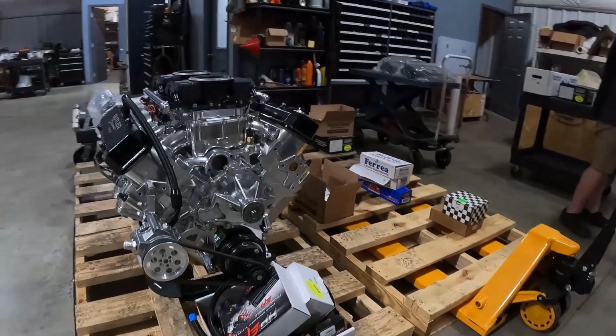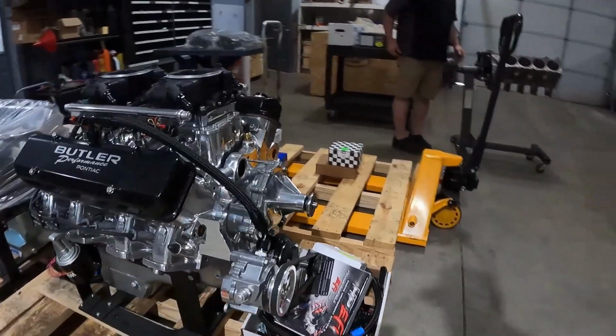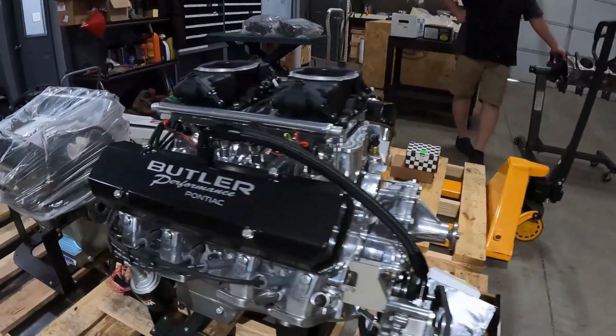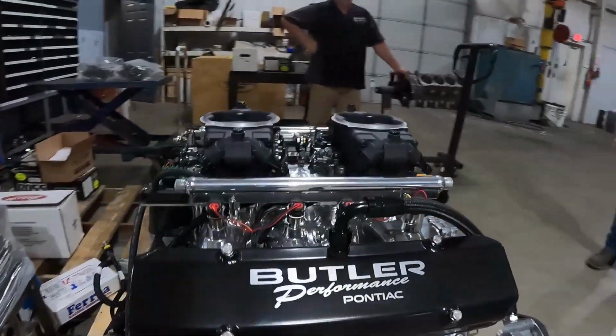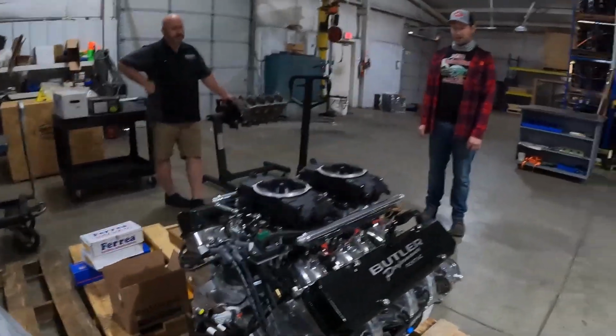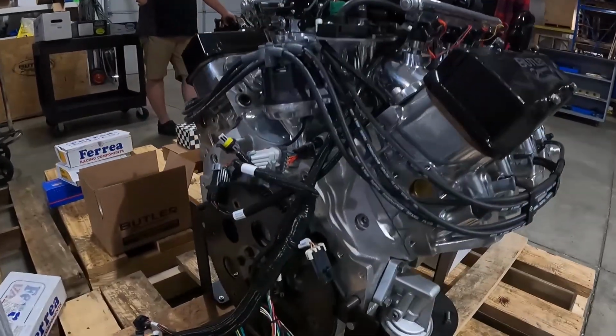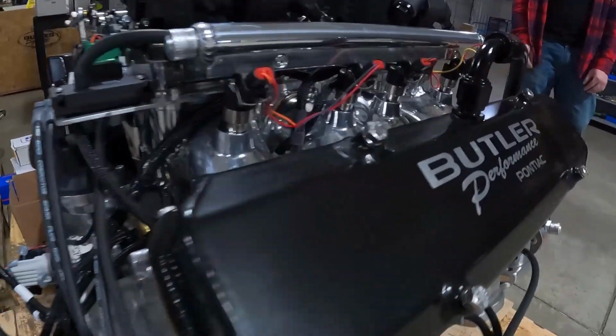That's an 800 horse pump gas street engine. Did you just say those things in that order? Yeah. And that is a Pontiac block. That is Pontiac, yes. No pie in the sky, nothing crazy. That is a Pontiac engine. Holy. Yes, mechanical fuel pump.